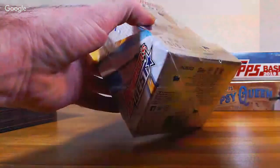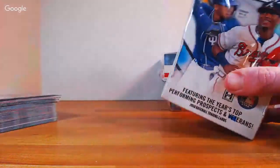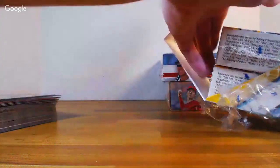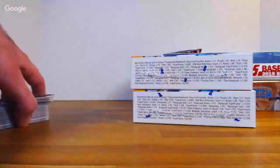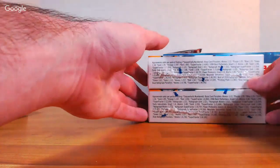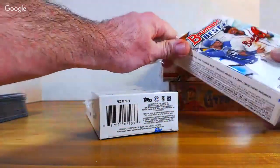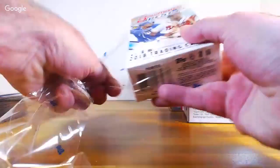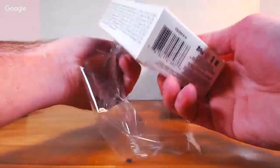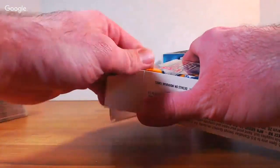All right, let's keep moving. We'll do 2018 Bowman's Best. This is formatted very similar to Topps Finest. In fact, Bowman's Best is essentially just their version of Topps Finest, but the big difference is these have two autos per mini. Thank you, Tyler. So we'll be getting four autos out of Bowman's Best.